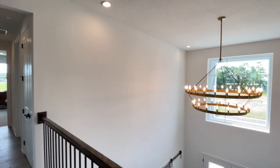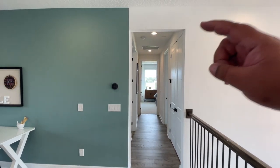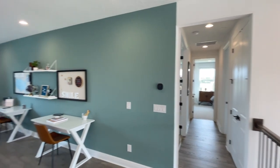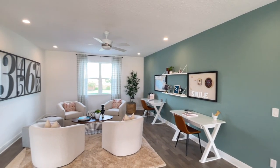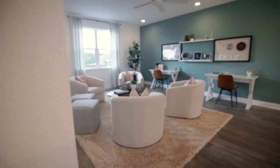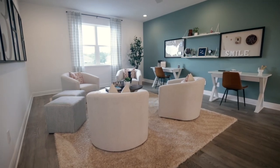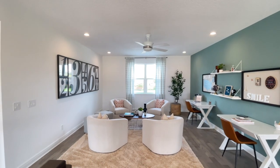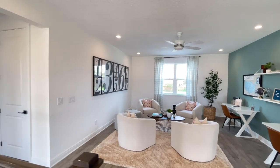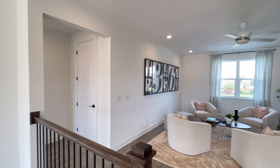As soon as we get to the second floor, we come right up to the top of the stairs, and we have a hallway this way. We're gonna get to that in a second. And then we have this gorgeous loft right here. Of course, windows here for natural lighting. You have enough space for two desks, as you can see, set up, and a sitting area. Very nice for entertainment, kids to watch TV, and all of that stuff.